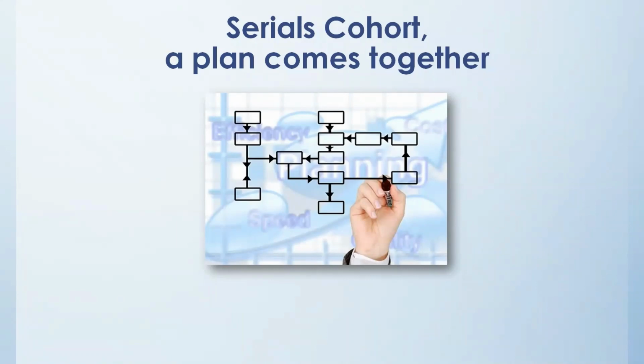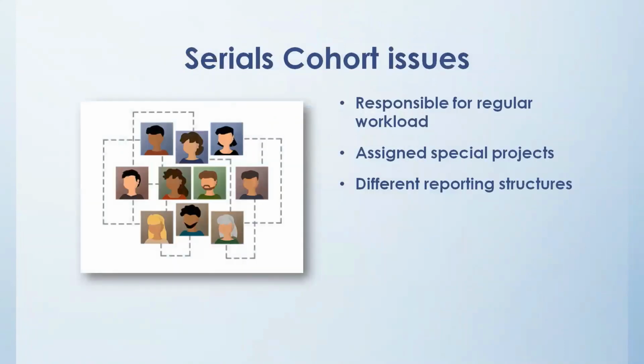Our solution was sound in theory, but in practice, we began to run into major obstacles. Ideally, those involved in the cohort would have had plenty of time set aside from their regular duties to devote to further investigation of serials cataloging standards while cataloging multiple serials. In practice, this work was not taking place in a vacuum, and they were still responsible for their regular workload, other special projects as assigned, and answering to 5 different reporting structures, which made coordinating meeting times practically impossible.